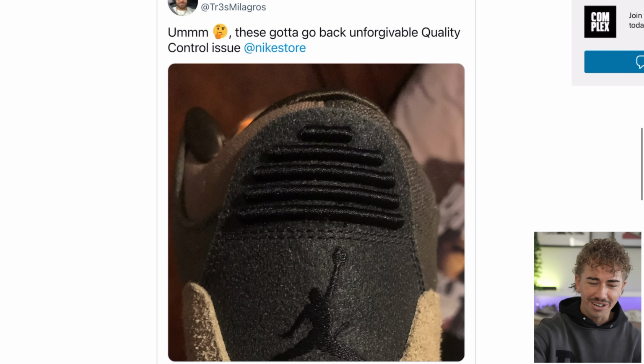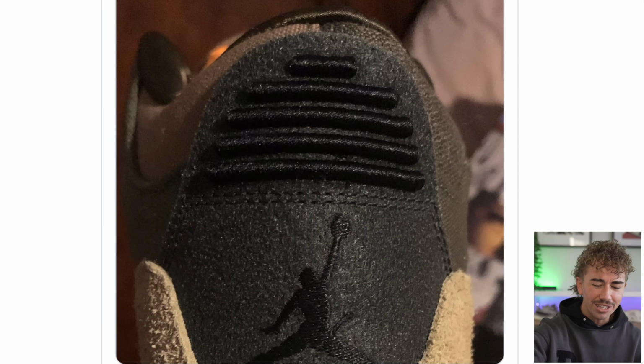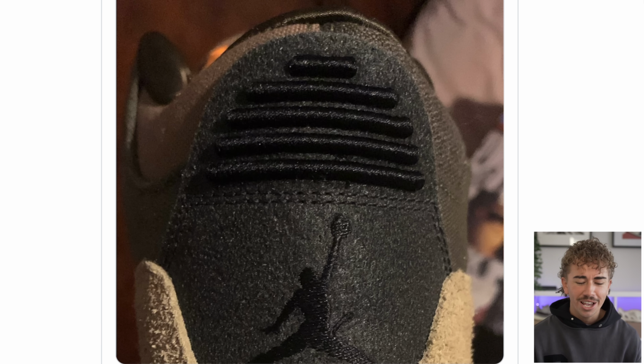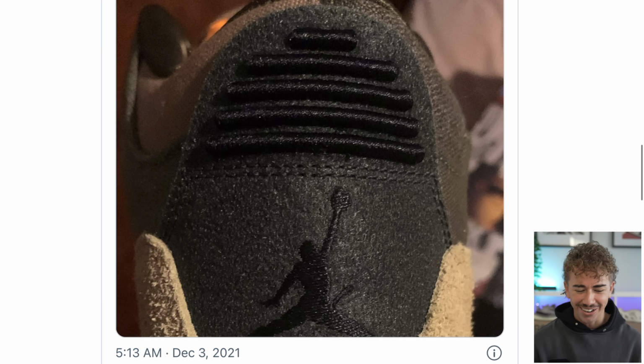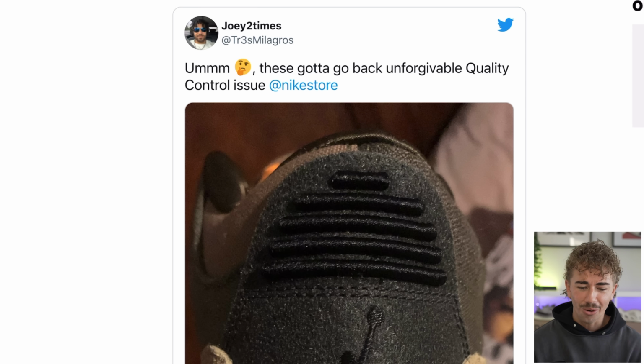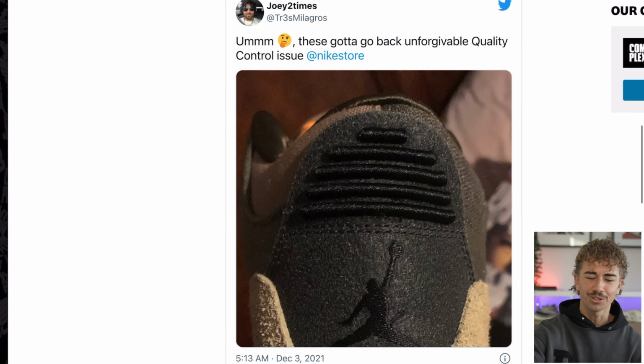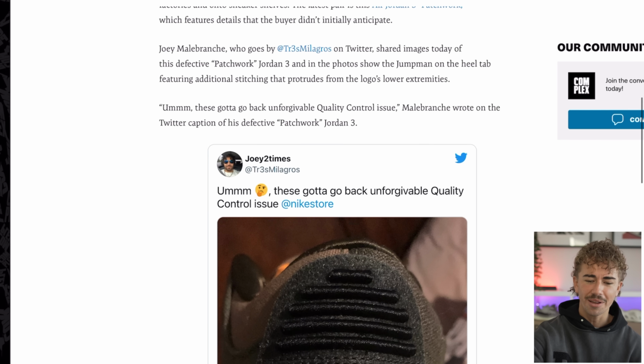He posted this on Twitter, and at first I didn't understand what I was looking at. But if you look closely, right around towards the Jumpman, I guess the crotch, you can see, I don't know what I can say on YouTube, but you can see there's just a distended line right around his crotch area. For this defect to be right in that place is just hilarious. These gotta go back. Unforgivable quality issue. Let me know what you think of this quality control issue, and would you keep these or would you send them straight back to Nike?